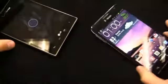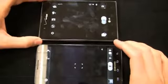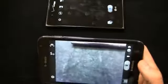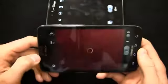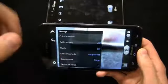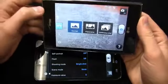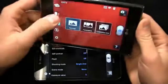Let's take a look at the cameras on both. 8-megapixel cameras, 1080p HD video recording capabilities on both of these. And then, of course, I've got to switch around to front here, and I've got a phone lighting up here. Wow, getting some notifications. And then over here, menu, and then settings, and then edit shortcuts, and all the different things. Flash, and I've got some settings over here as well. I can change around panorama, continuous shot. Who says iPhone 5 is the only one that has panorama? Take it, iPhone. Take it, Apple.